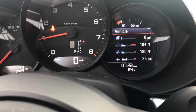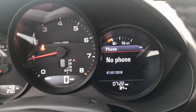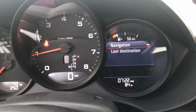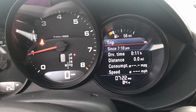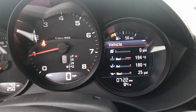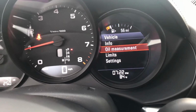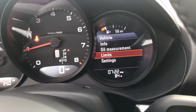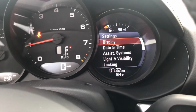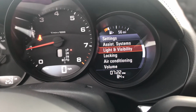The TFT display displays tons of information here. This is your main vehicle menu. You have your audio, your phone menu, your map, your navigation, which will show you turn-by-turn directions as well as previous destinations, your trip information, your tire pressure, and then back around to your main vehicle menu. So going in there, you'll actually find info where you'd find messages or alerts that come up in the car. Check your oil, because there is no dipstick in the Boxsters. You have your limits menu, and then you have the most important thing that they've added to this, your settings. So you can keep your hand on the wheel and operate the TFT display very easily.